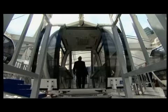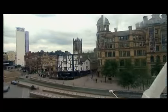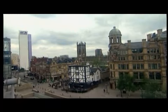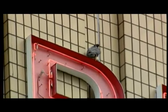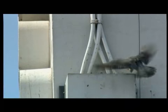I'm in the heart of Manchester for a very special reason. But first, we need to go up there. I've been watching birds since I was a kid. And when I was growing up, there was one bird I always wanted to see. The peregrine. And today, slap bang in the centre of Manchester, I've got a perfect view of a pair of nesting peregrine falcons.